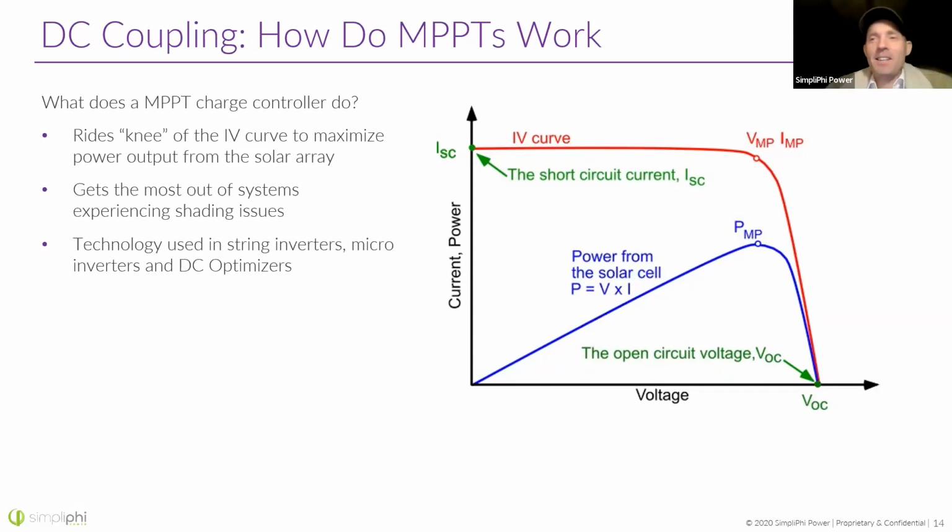Thank you, Chuck. Yeah, and I think what's going on here too is to remember that, with this IV curve, when you're pulling more current out of a solar panel, the voltage goes down. And that's what's happening with the knee there. If you pull too much current out of your solar panel, you end up at a short circuit condition, and the voltage essentially goes to 0. And so the controllers are pulling a little bit more current and a little less current and seeing what happens to that power output.